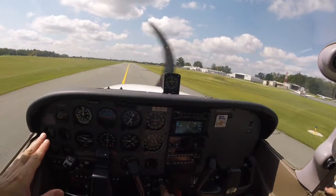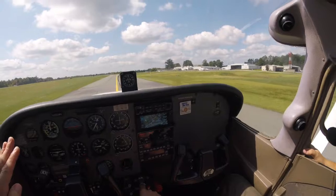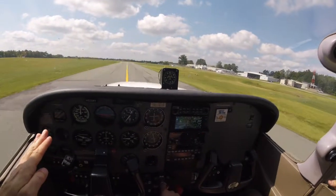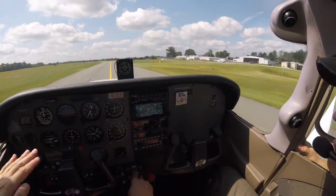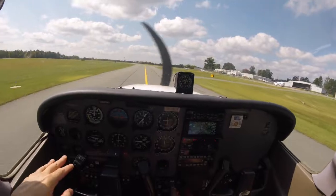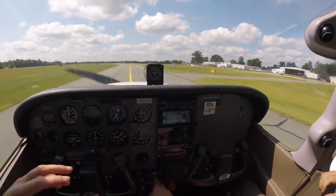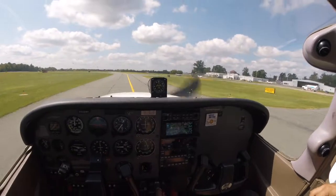But when we approached this time, at one point we were about 80, so I need to reduce the speed. Ideally, the best thing would be just to raise the nose a little bit. Use that pitch for your airspeed. Pitch, okay. Because for me, pitch is always down, but pitch could also be up. It's the vocabulary of pitch that is betraying me.